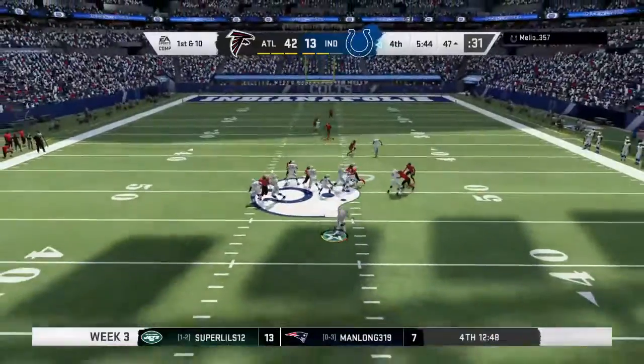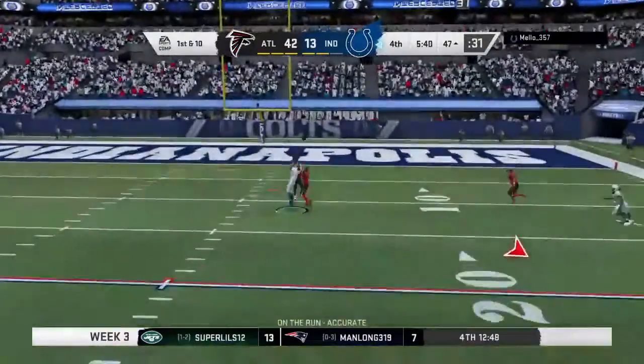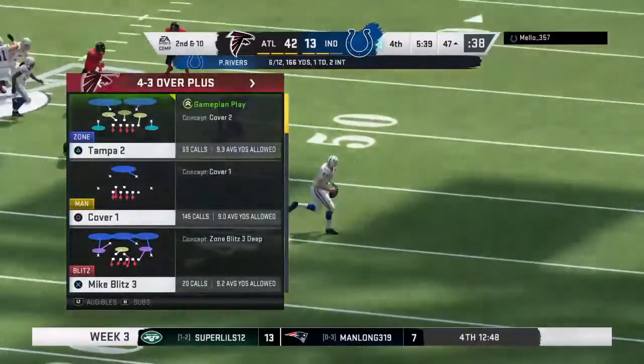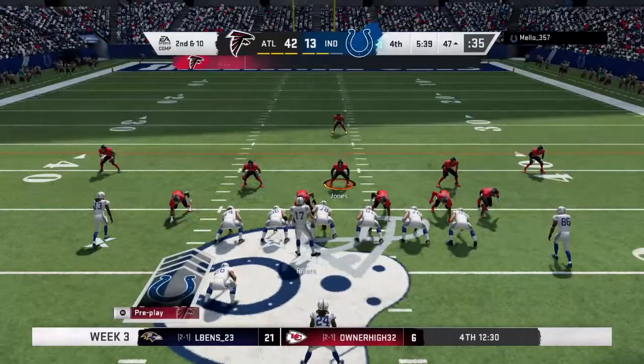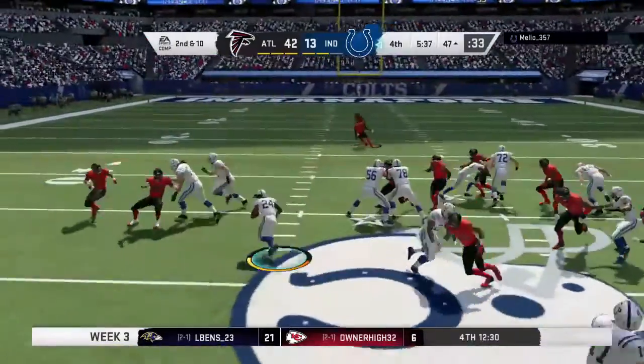Rivers on first down. They'll roll him out right. Now on the run, he'll throw it back deep over the middle. And that is incomplete. Showed off the arm strength there, but to no avail. 2nd down. Rivers incomplete on first down. Here's 2nd and 10. Here's Freeman.